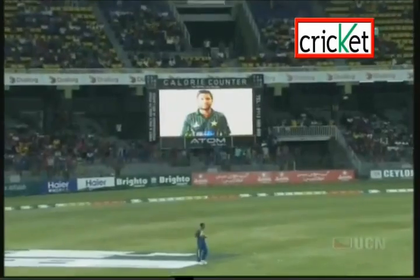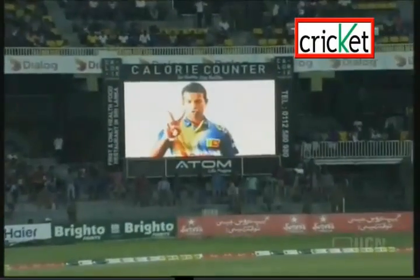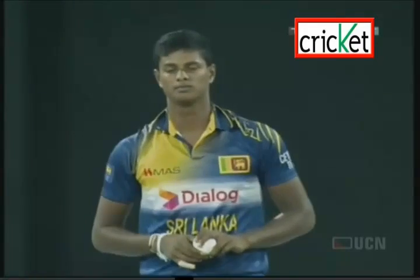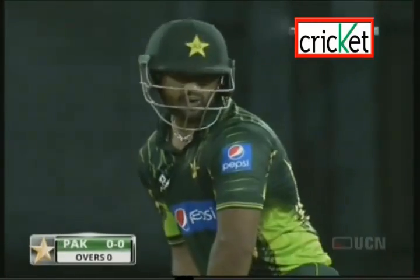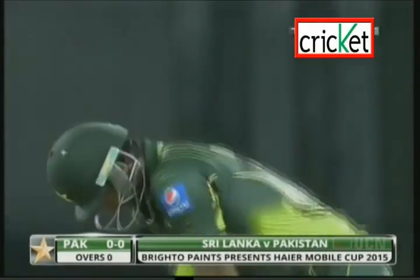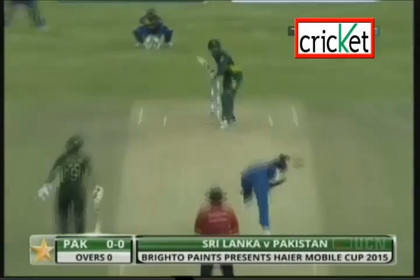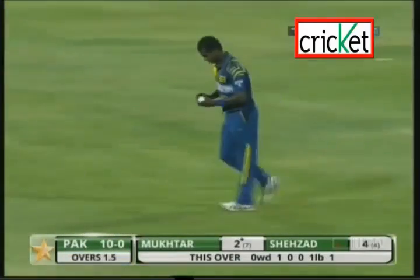9, 8, 7, 6, 5, 4, 3, 2, 1. Let's play. Rightio, let's get this thing going. Here we go. First ball. Swing and a miss. Debutants here, and a World Cup that's 7 or 8 months away.